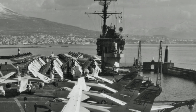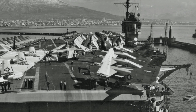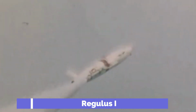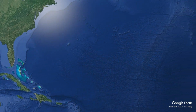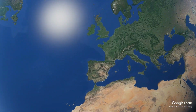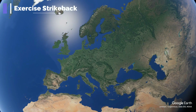To show her status at the forefront of US military power, she became part of the United States Navy Nuclear Strategic Deterrence Force. She became one of only 6 US carriers to successfully launch the Regulus-1 nuclear-capable, turbojet-powered second-generation cruise missile. In September 1957, Saratoga was to leave US waters and cross the Atlantic Ocean for the first time, destined for the Norwegian Sea and the 10-day major NATO naval exercise Strikeback.